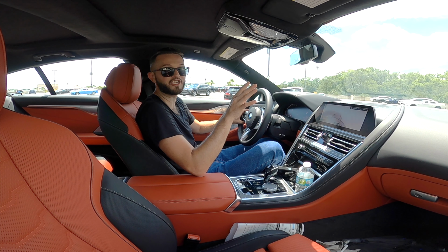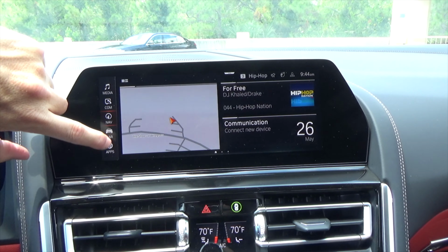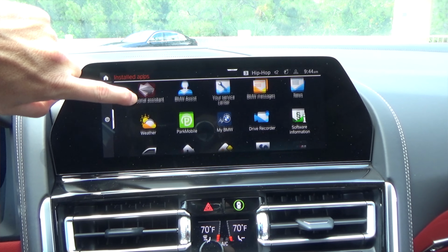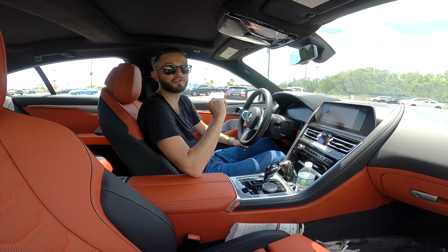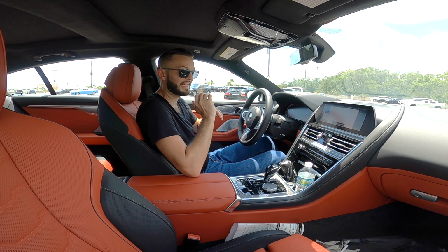This has your navigation and your gesture control, so you have your pinch and you have your swipe. This has your Apple CarPlay, Android Auto, Sirius XM, 16 speakers, 4-zone climate control, so everybody can control the way they like their air to be flowed on them. Very clean, dynamic styling. Now there is one thing that I have to point out.